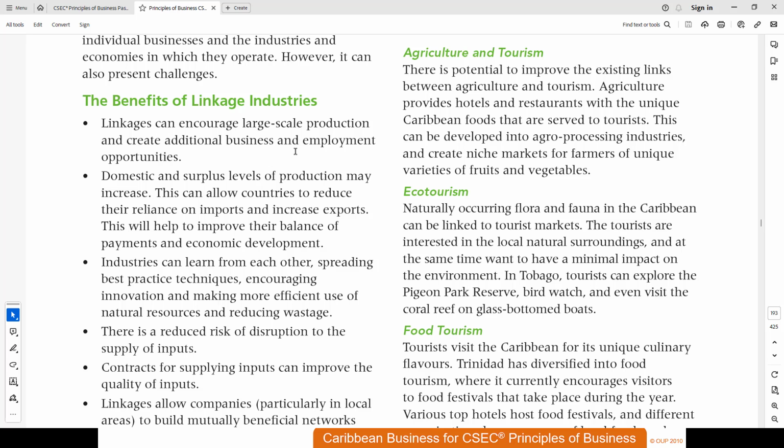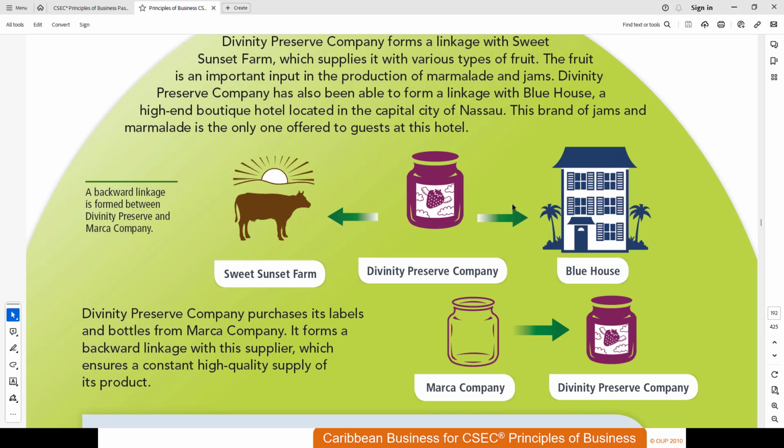Now with linkages, they allow for local resources to be fully utilized or be utilized more. For example, let's go up and look at some of the diagrams here. Look at this right here. Linkage. You have forward linkage, backward linkage. You have Sweet Sunset Farm. We have Preserving Company. We have the Blue House or whatever, the restaurant or whatever it is.